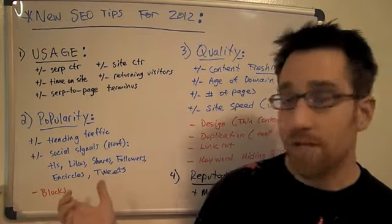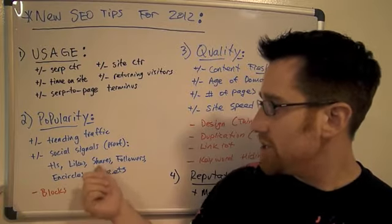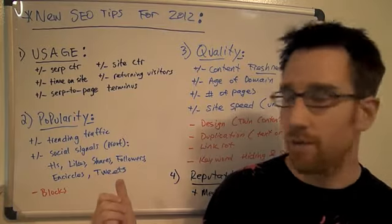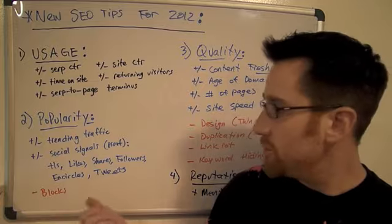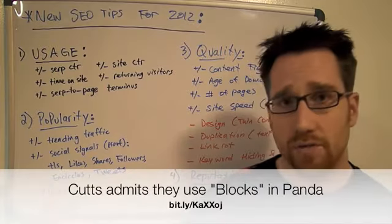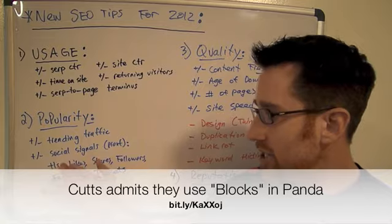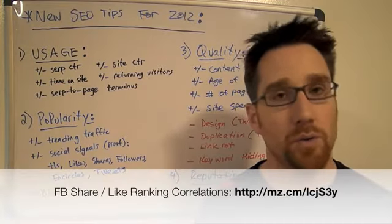So the social signals they could be using, obviously +1s, likes, shares, the number of followers you have on Twitter, the number of followers you have in whatever social network you're using, the encircles, how many encircles you have for your Google Plus profile, the number of tweets. Some negative factors they could be using there are the number of blocks, for example. There's also been other experiments that show that Facebook likes and shares actually correlate very well with Google rankings as well.